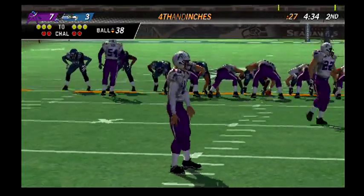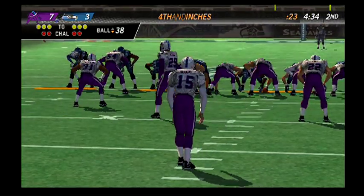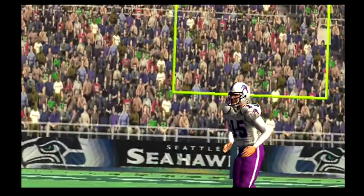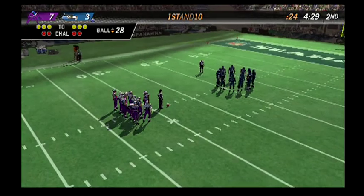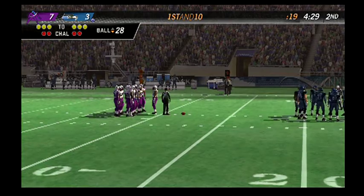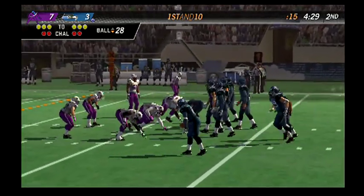Mobley comes into the game for the punt. Burleson is the deep return man. This one goes out of bounds. First and 10. Ball on the 28-yard line.